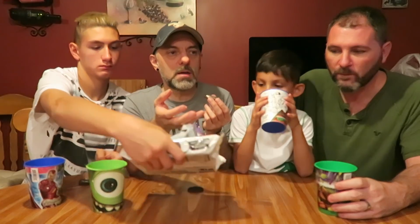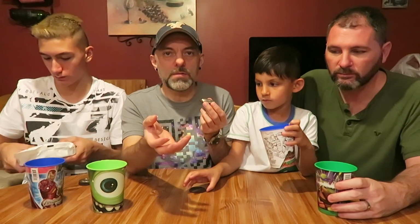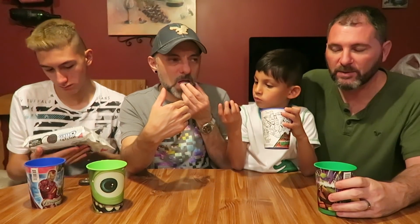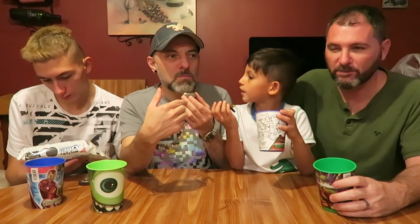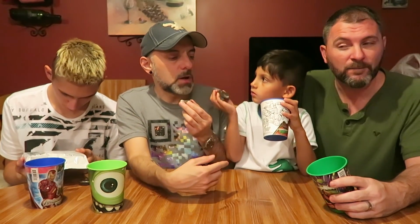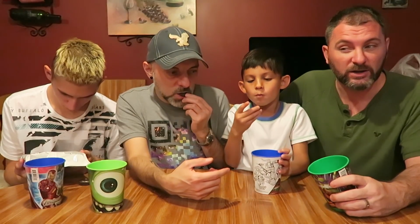Maybe it might have been better with the vanilla wafer, with the golden Oreo instead of the chocolate. Yeah, because I think the chocolate kind of throws it off. But maybe the chocolate was supposed to go with it, and maybe something that goes with the chocolate. So what is fruity with chocolate in it?